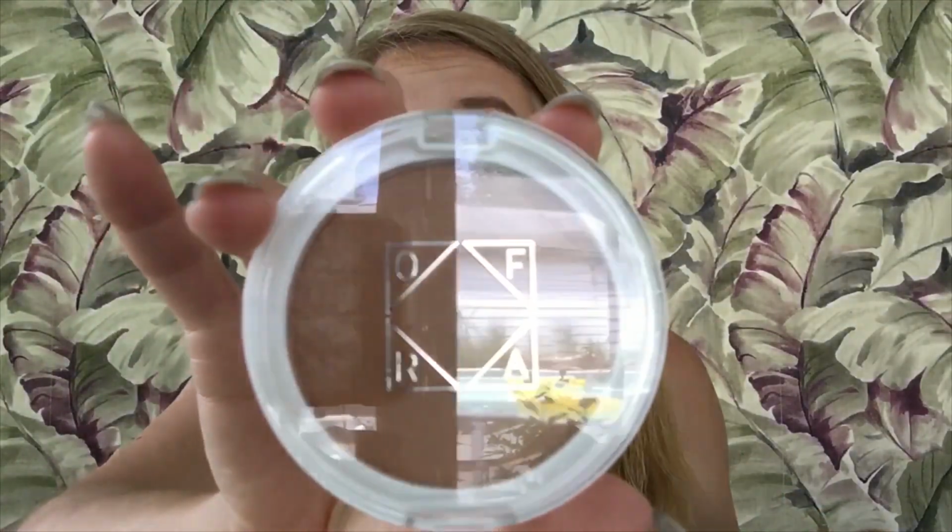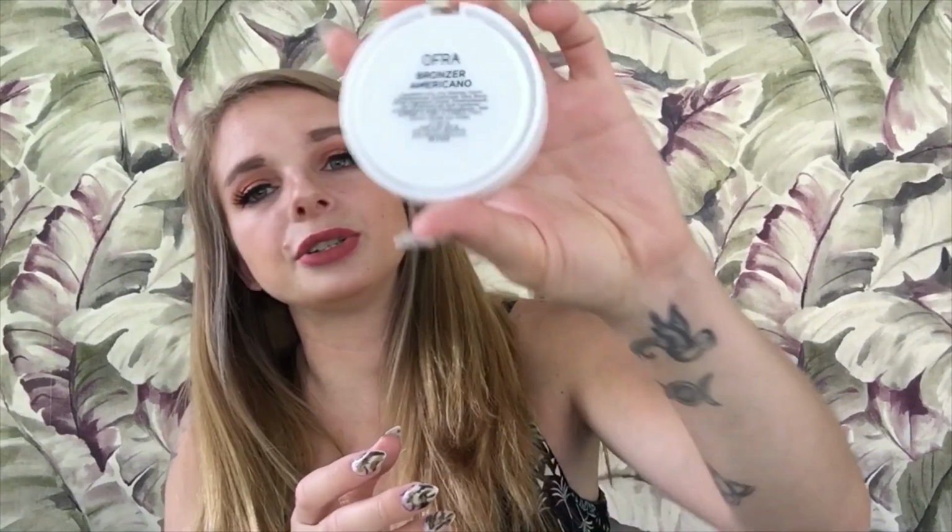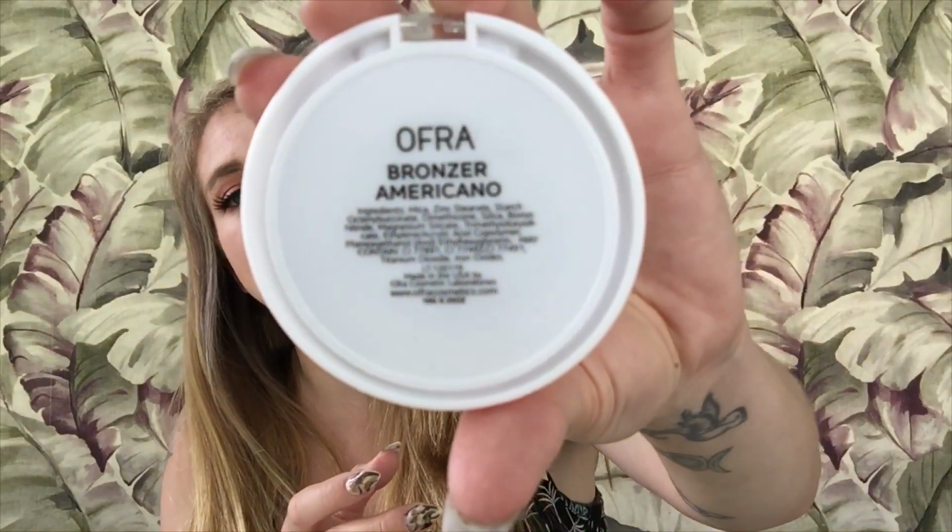I have a whole bunch of stuff. So let me start with, I'm just going to take it all out of the bag. Let me start with the biggest. And this, I believe, is full size. This is Ofra, and this is a bronzer. It's Ofra bronzer, and I guess the color is Americano.